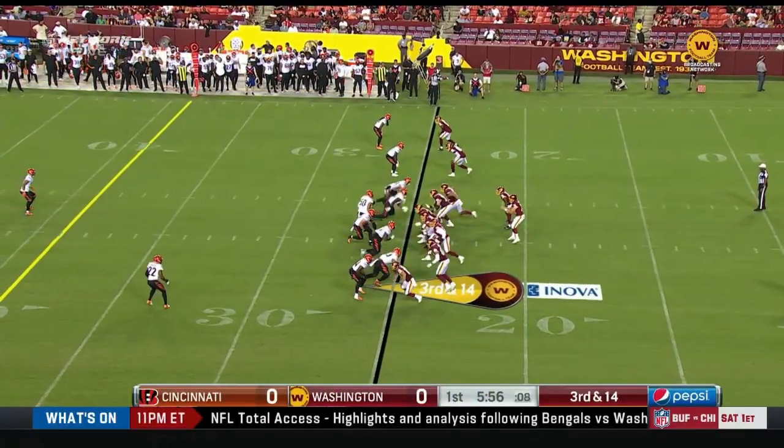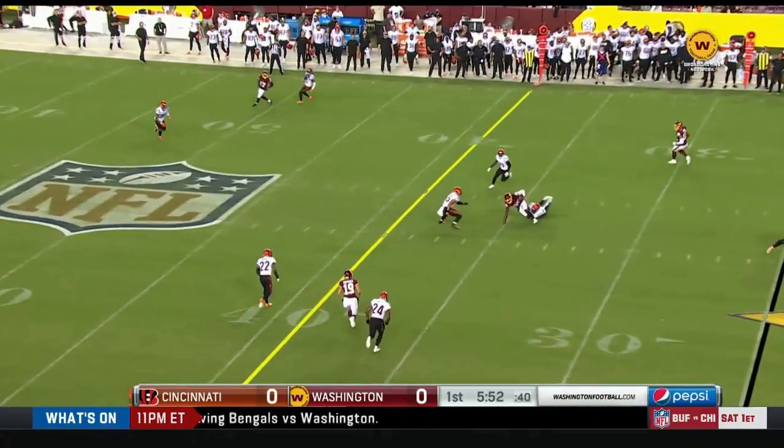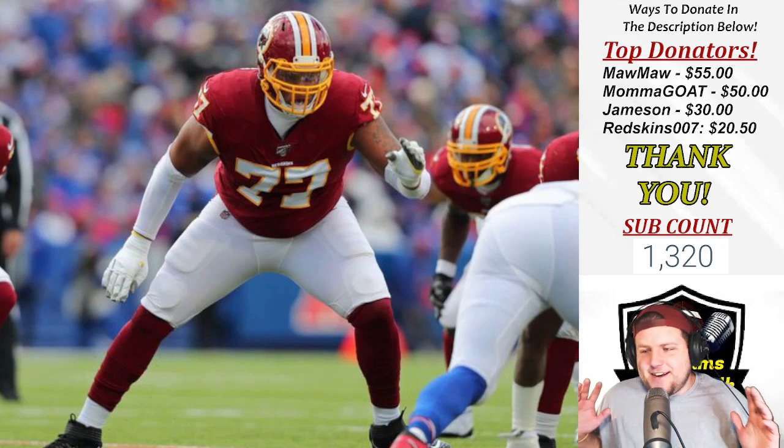One of my favorite plays from him was the one where the defensive end comes at him, he knocks him down, gives him to Charles Leno, and then he comes over and helps Chase Roullier after the fact. It's like, okay, you're just a beast in there. It's awesome. I love it.